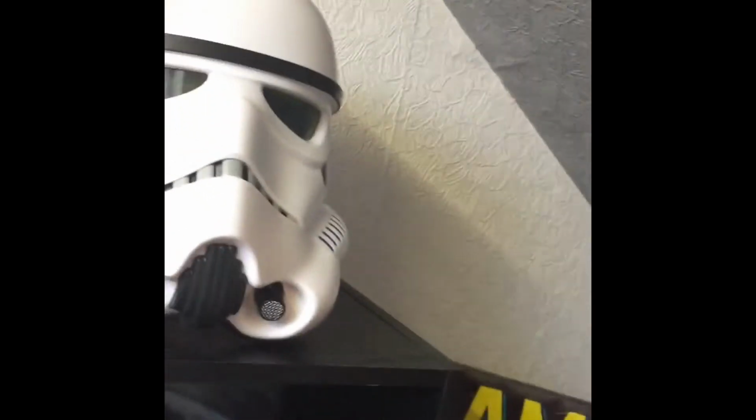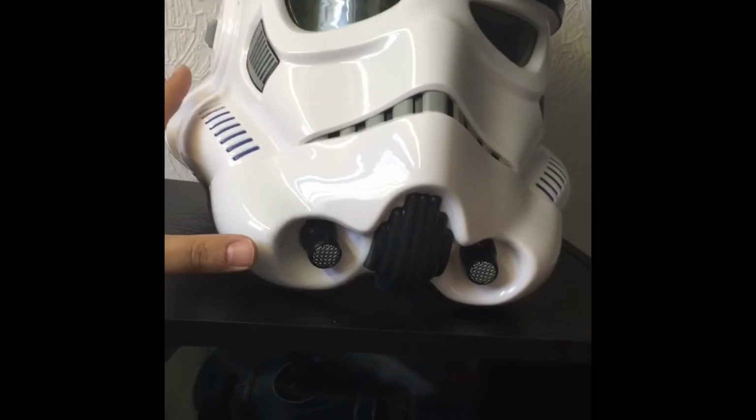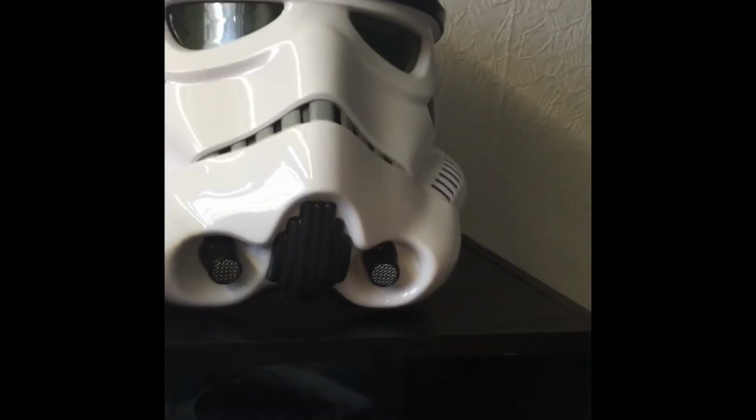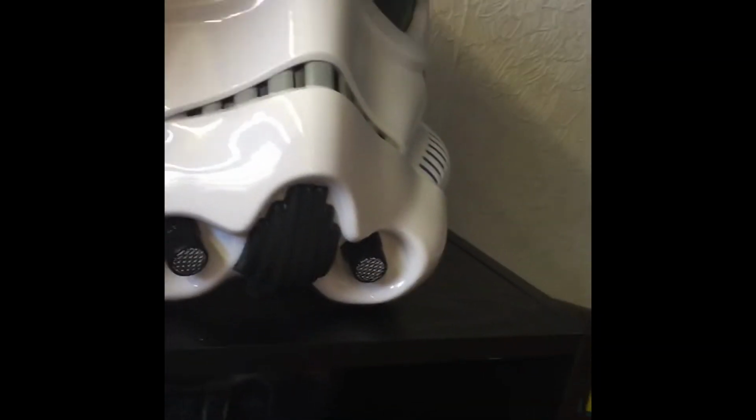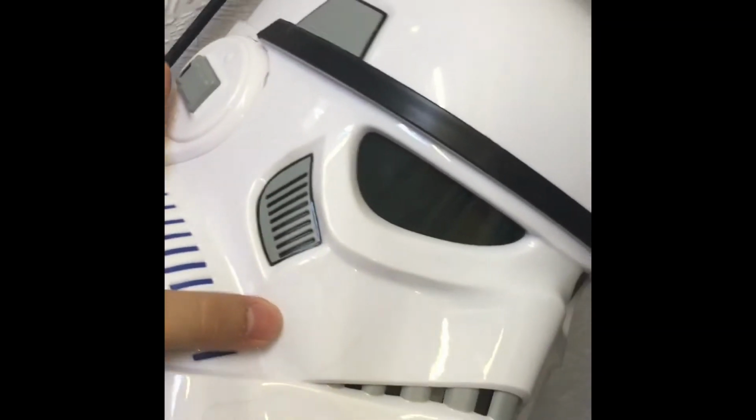It is exactly the same. I've always wanted a Stormtrooper helmet, but they've always looked really naff and fake and not authentic looking. I wanted something like the real deal. And this, guys, is absolutely wicked. I mean, it is beautiful. Absolutely beautiful. I love it.